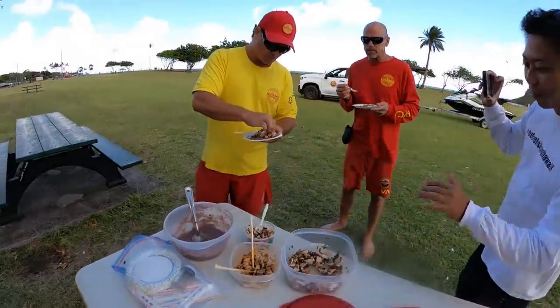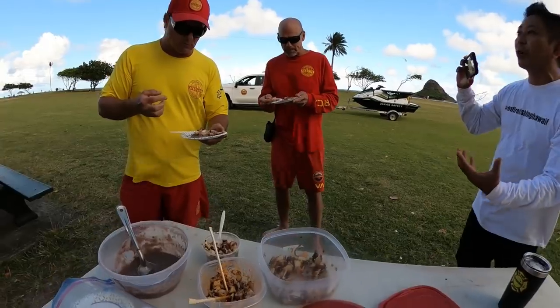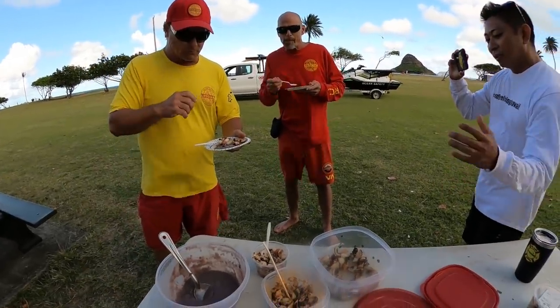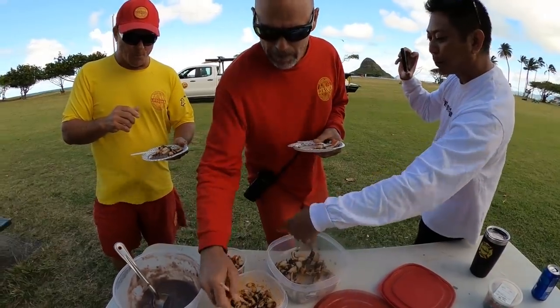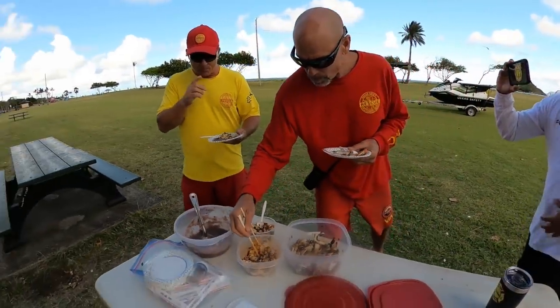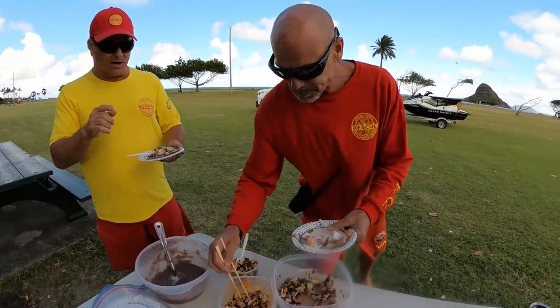This is the best part. Of the three pokes, which do you guys like the best? I mean, it's a personal preference, right? But there's the spicy paleo taco, the old school paleo taco, and this is the Hawaiian style one. Just let us know which one you guys like best. What's your favorite? Because I'm not going to pick a favorite.